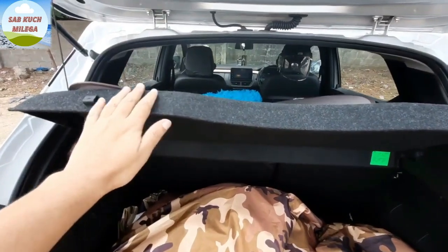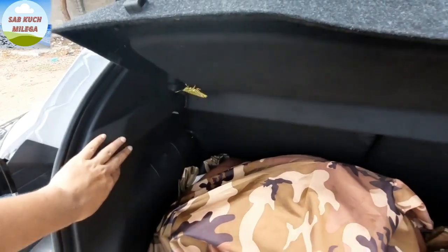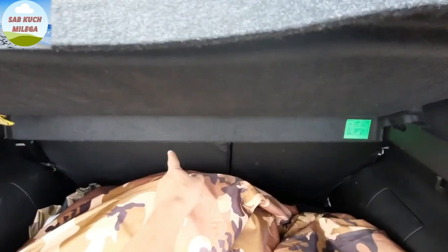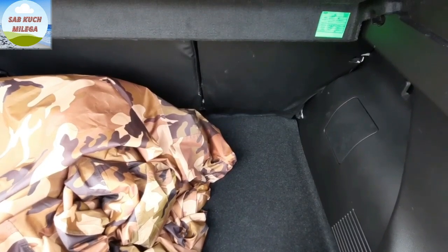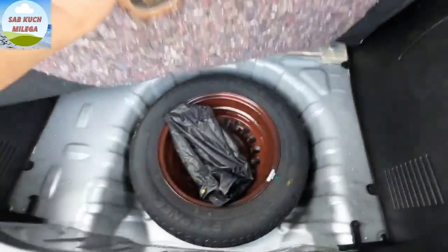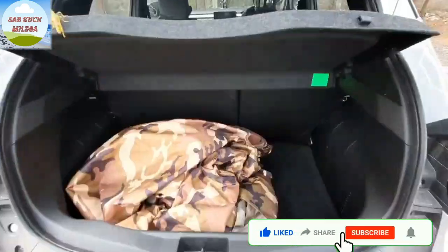You'll get a parcel tray here, and there is no boot lamp inside this boot cabin. You'll get 60-40 seats in this variant. Renault Kiger has a boot capacity of 405 liters. Let's check out the spare wheel. This is one size smaller than the other wheels available here.